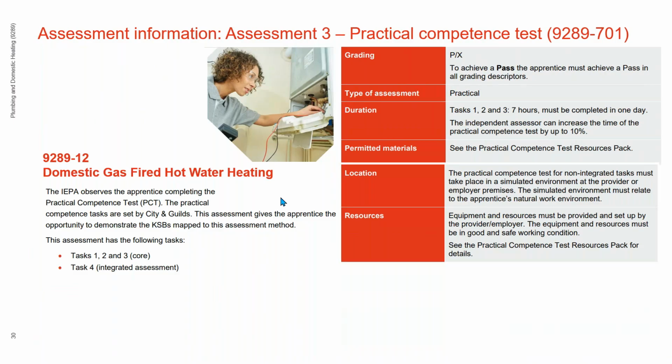Then for the 9289-12 gas-fired hot water system, we've got tasks 1, 2 and 3 for the core. Task 4 is the integrated assessment. So tasks 1, 2 and 3 take 7 hours, again as we've seen across all of the routes for the end-point assessment for the 9289.